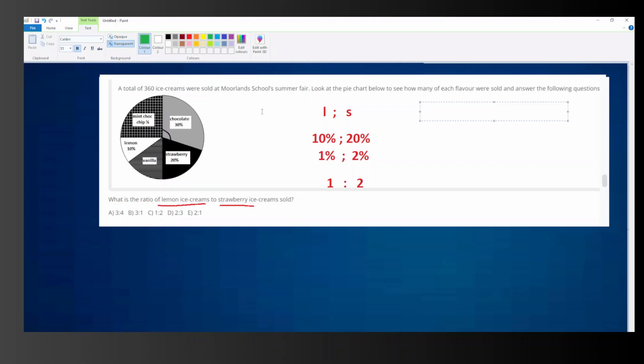Let's say mint choc chip to strawberry. You guys have 10 seconds to have this one. Can you find the ratio for that? And then I will show you my method. Pause the video now. Have a go, and then unpause to see the answer.